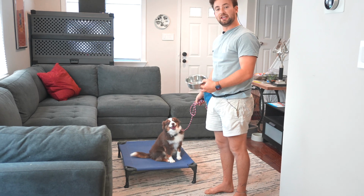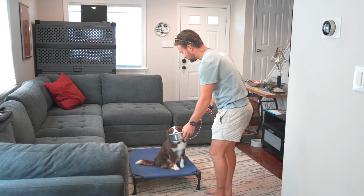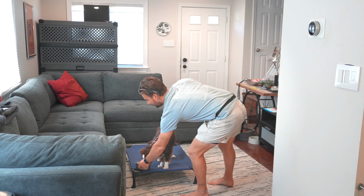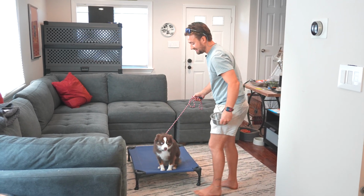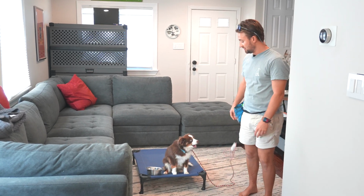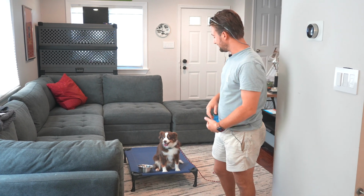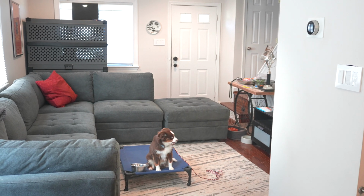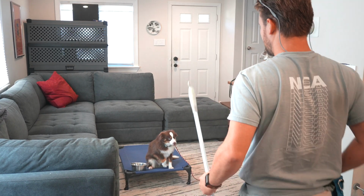So you can see he still gets a little bit uncomfortable, as I mentioned, but the resource guarding is getting a lot better. I'm trying to be a little cautious of just reaching my hand in and grabbing things, and I don't want to get too close to his food as he's eating it. I'm going to tell him to stay, and I'm going to get a little tool that I often use for dogs that resource guard, and that is just a very basic broom.